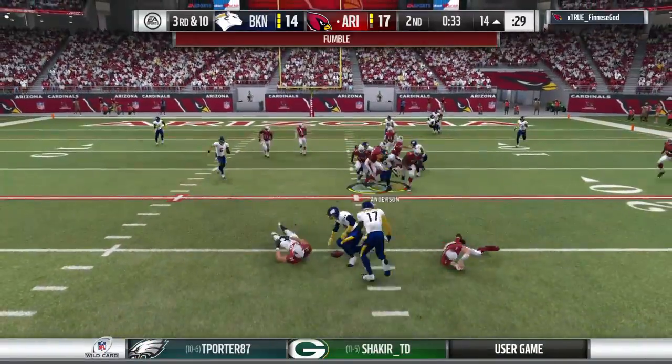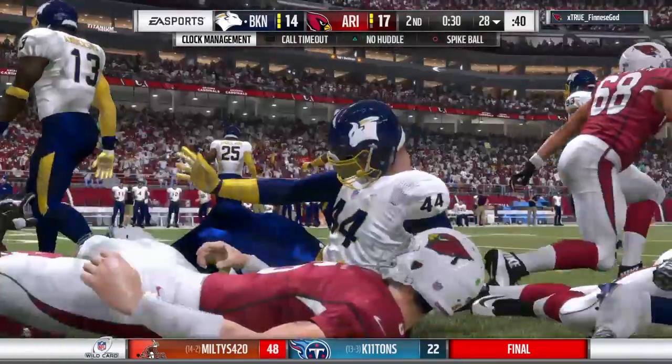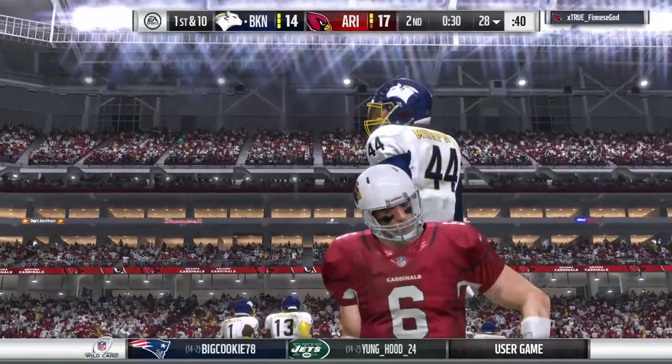Nowhere to go here. He lost the football. And this will be scooped up by the defense. And his guys are going to get the football at the 28-yard line. Now this offense ready to head back out there.